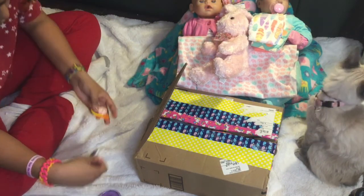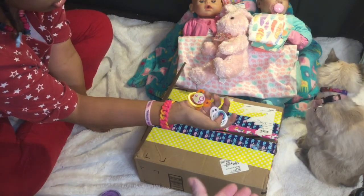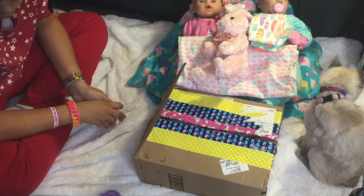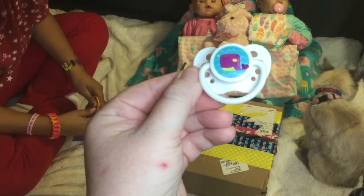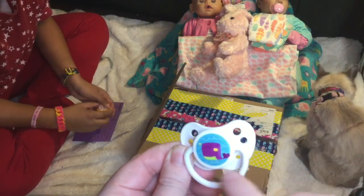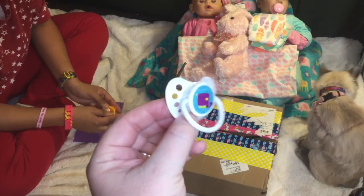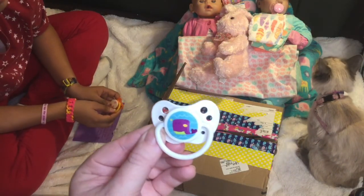And I want to know, so we got these pacifiers, and I want to know what type of pacifiers these are. Let me see. There we go. So we have this one. It's white with a teal background in the middle and a little purple whale. What brand is it? I'm not sure. If you're watching and you know what brand this is, go ahead and let us know down in the comments.